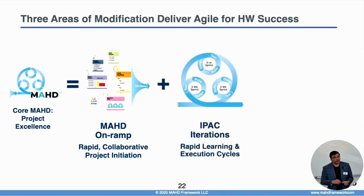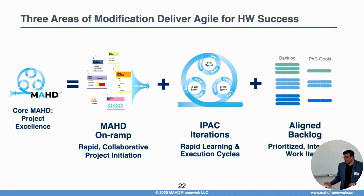Then there is the IPAC iterations, which are actually how you are going to work through this. So the IPAC, and we'll talk about the iteration. This is the execution model. How does a team, how does a small or large team build the system iteratively and learn as they go? And then the third part is the backlog. This is the easiest part of the whole thing: essentially instead of just one giant list of features as a backlog, we actually have a higher level system level backlog, and then a subsystem level or a swim lane level backlog.